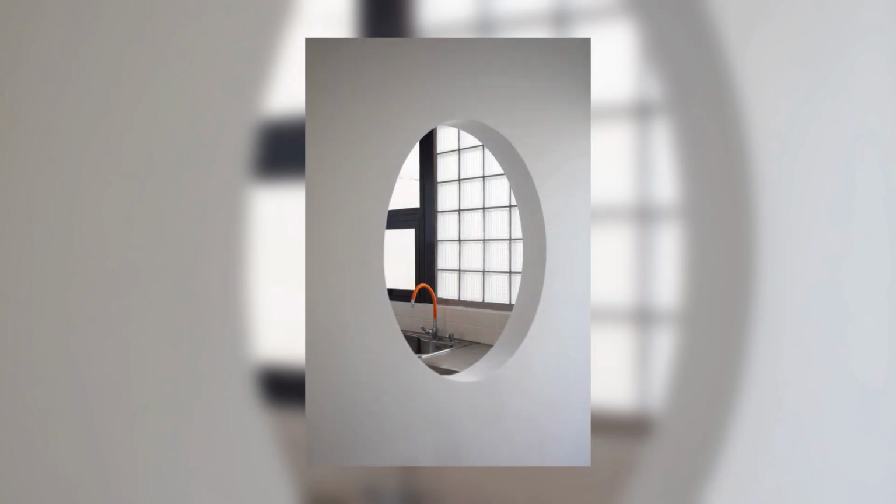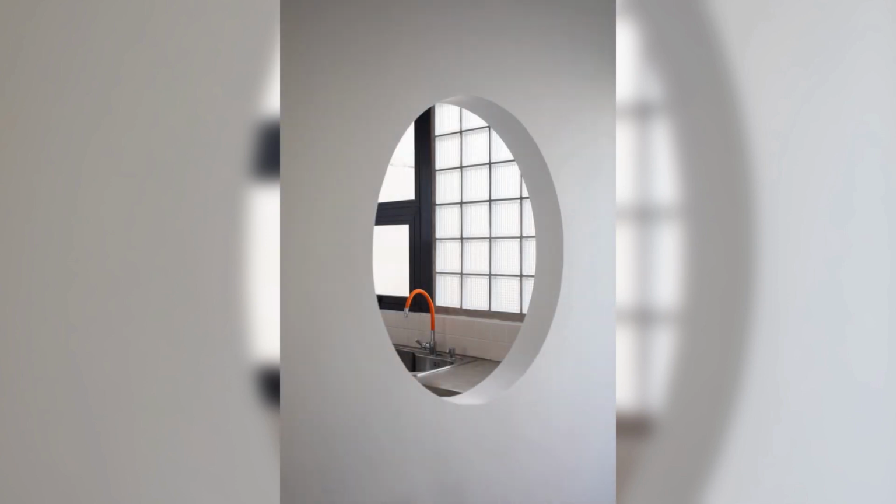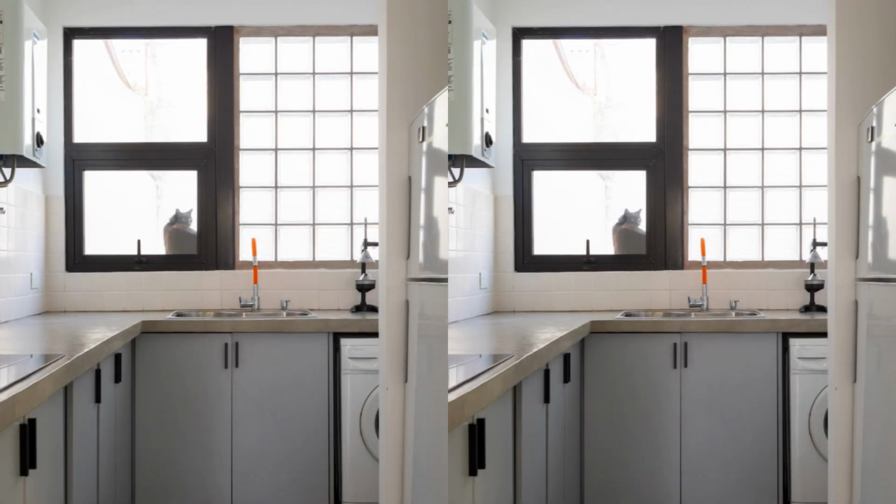The access to the unit is located on the ground floor, from where you take the stairs that lead to a corridor on the upper floor that is the point that links all the living spaces.